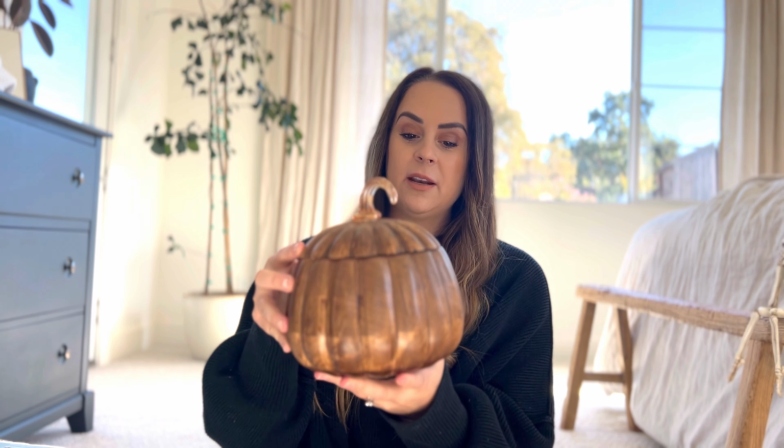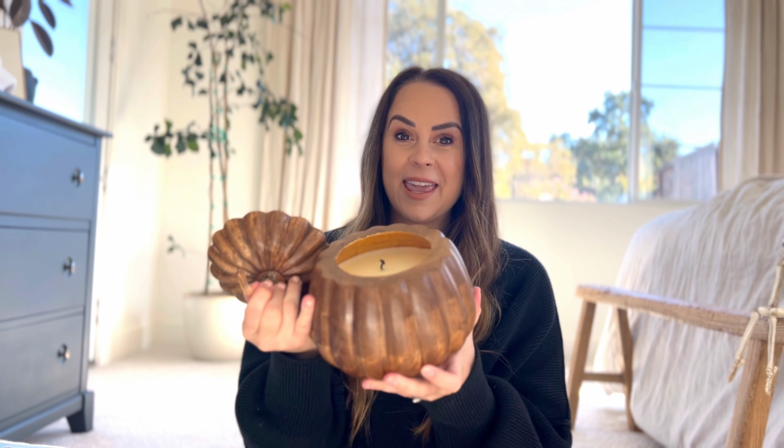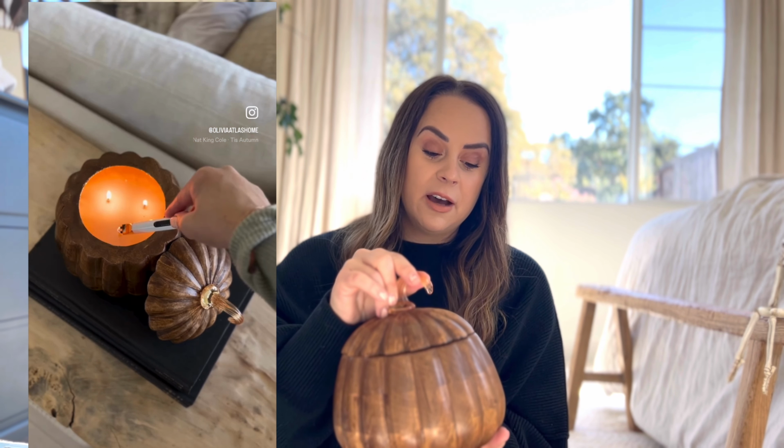I also picked up this beautiful pumpkin that I thought would go perfect in my home. And it is a candle. And it smells so good. So I am a lover of the Bath & Body Works fall candles, so I was a little hesitant to get this because leaves and sweater weather and all of those are my hands down favorite. But when I smelled this, I was so obsessed with it and I had to get it, and it literally smells up my whole 2-story house.